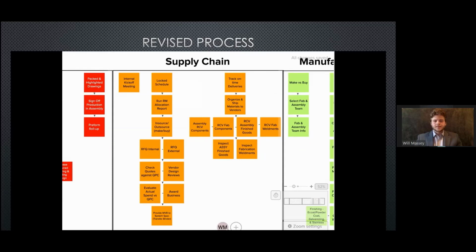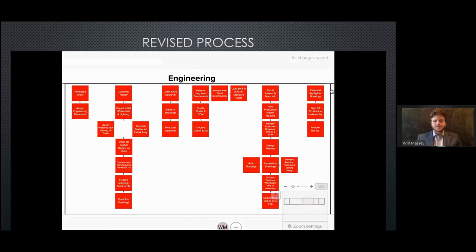In our process flow for supply chain, we added a meeting with engineering and manufacturing to review capacity before the resource management allocation was completed. We did this in order to speed up the supply chain decision. In our revised engineering process, we started by adding in the meeting with the supply chain at the same time as the concept review with manufacturing team, and we just went over why we thought that was important.